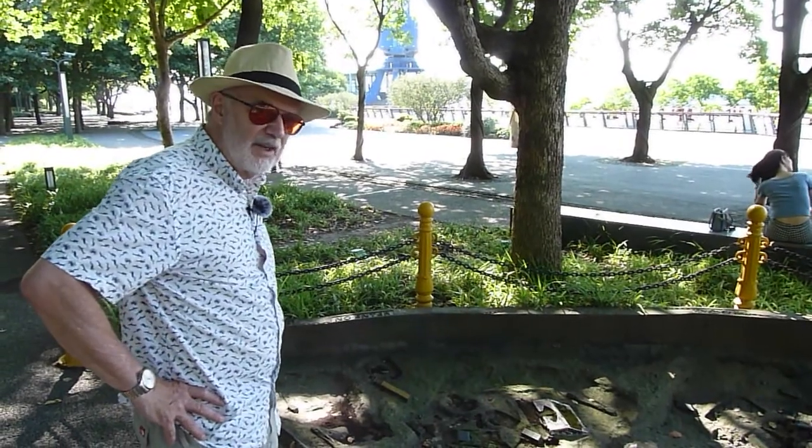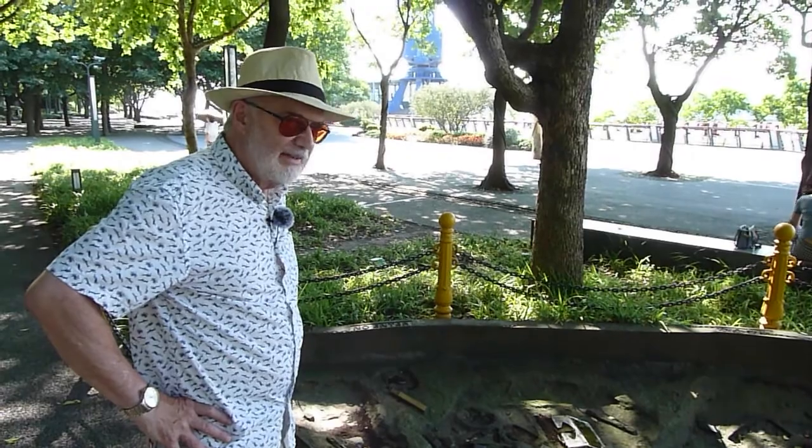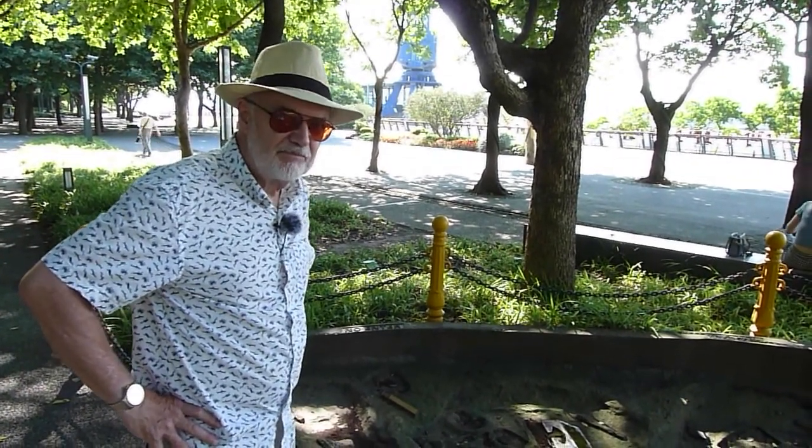They didn't have to do this, you know. This is just a little park by the river. It takes some thought to put something like this in. Dead impressed. Let's move on.